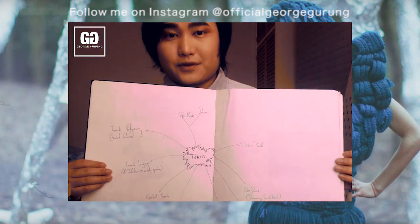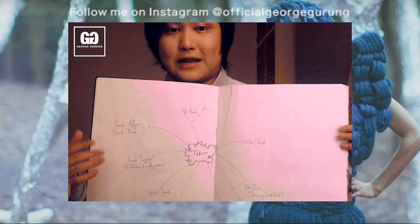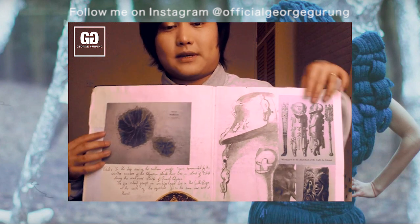The next page has a mind map. It is very important for you to do a mind map, because it helps you with what you're going to do next, and I would definitely recommend it if you do not do a mind map yet. It's a very easy and simple mind map.